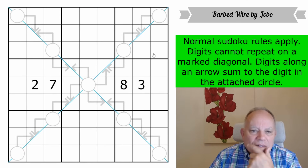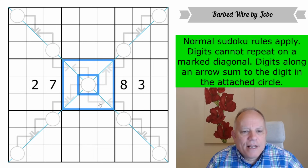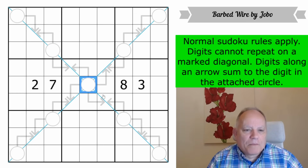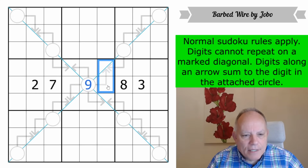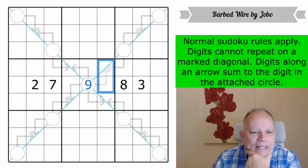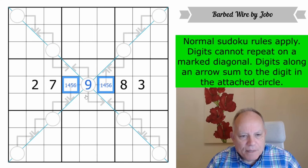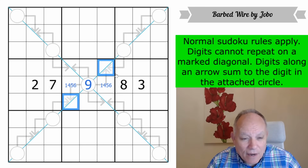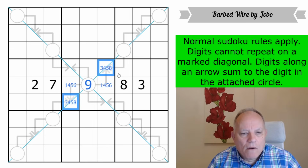So, well, I've got something in this middle box. 9 can't go in any of those cells because they're all on 2-cell arrows. In fact, all the arrows in this puzzle are 2 cells long. So 9 must be in the center. And each of these 2-cell arrows emanating from it is one of the pairs that adds up to 9. So I suppose these cells come from 1, 4, 5, and 6 because of the given digits, and these therefore come from 8, 3, 5, and 4. So one of these pairs is a 2-7 pair.